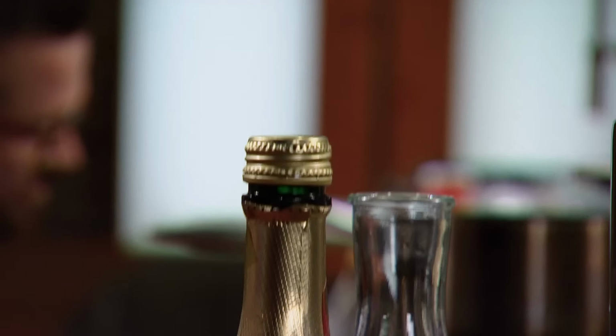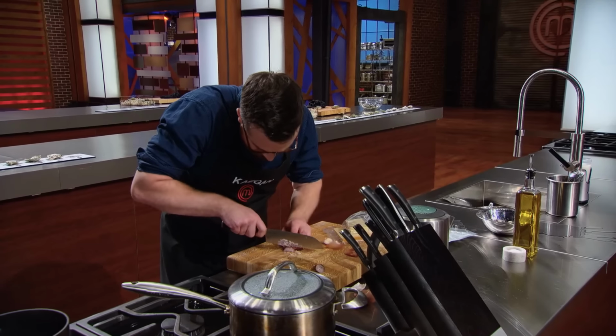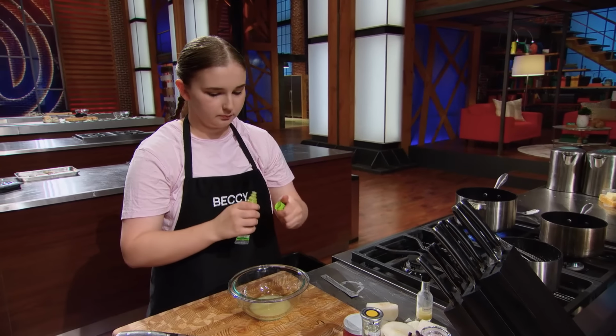They also have to prepare a raw oyster, and there's nothing simple about that task. A beautiful, classic mignonette, which is usually done with red wine, shallots, very clean, very fresh. You gotta make sure the mignonette does not have too much acidity. It has to be perfectly balanced. Lots of potential for mistakes here.